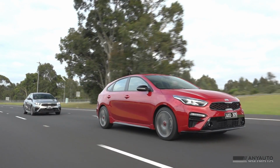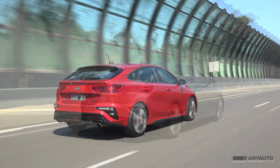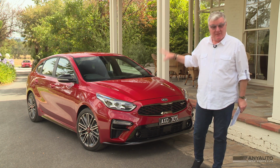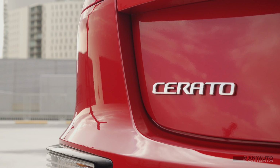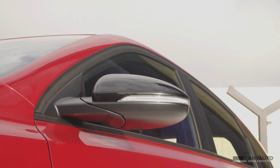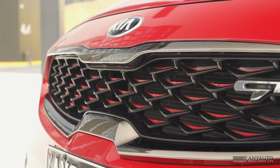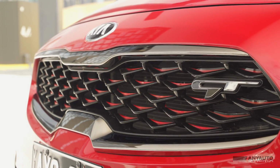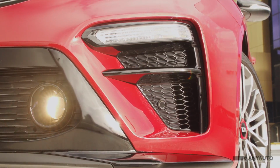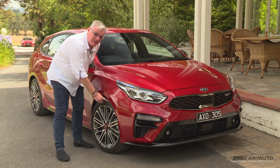The new car is bigger than the old car on all dimensions except the wheelbase. It's 160mm longer, 20mm wider, and 10mm lower for this GT version. But it doesn't end there. They've shoehorned a bunch of stuff inside too. The list includes autonomous emergency braking, forward collision warning, lane keep assist, rear view camera with dynamic guidelines, driver alert warning, front and rear parking sensors, and these 18-inch alloys.